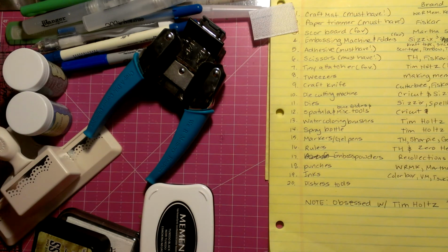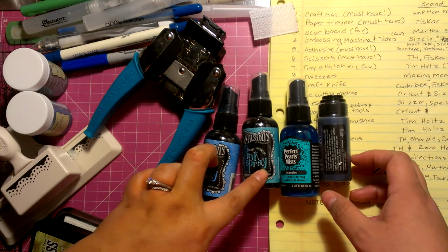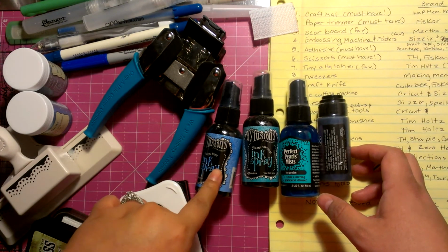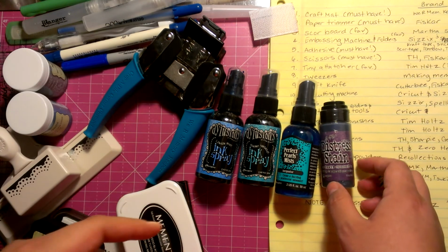And then other inks that I wanted to show you real quick. I have these. These are all Tim Holtz stuff. Perfect Pearls Mist. These are ink sprays from Dylusions. Love these. The colors that they come with are fabulous. And then the Distress stains, which you can use with your misters. You can use them to cover a large surface.